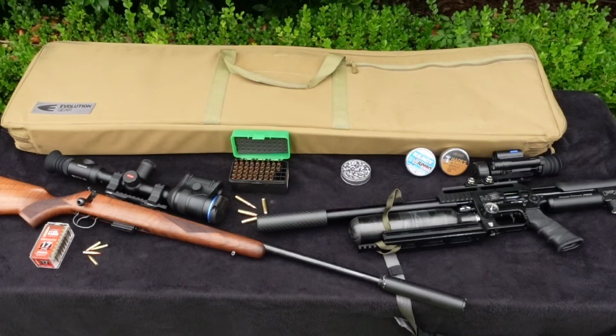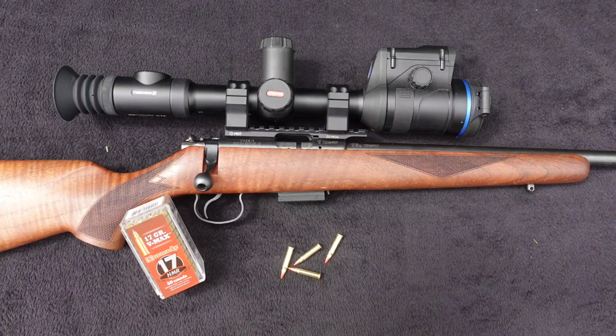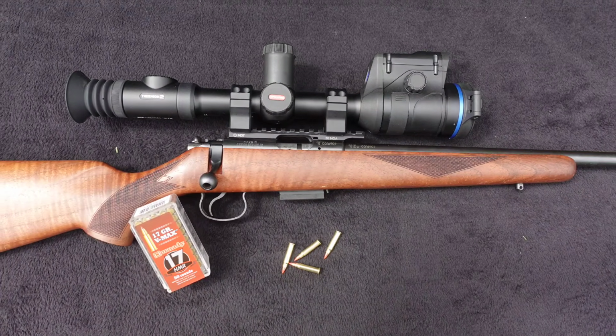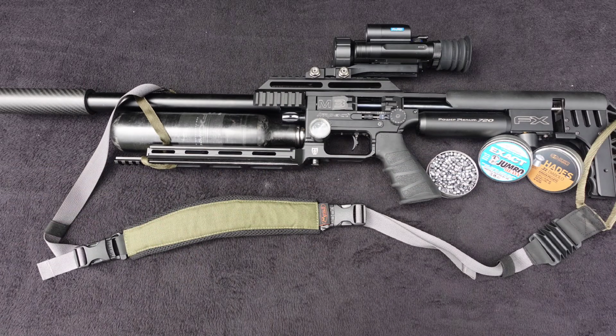Get stuck into them. Quick run through on the gear I'll be using this trip. The Cogswell and Harrison 17 HMR, topped with the Thermion2 XP50 LRF. Plan is to run this on the hares, providing it's not too windy. My 22 cal FX Impact air rifle, topped with the Pard SA62-45. The manager has said that there's a lot of rabbits in and around his cottage. This should be perfect on them.